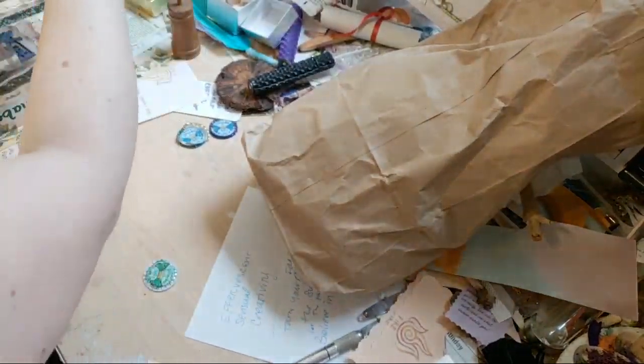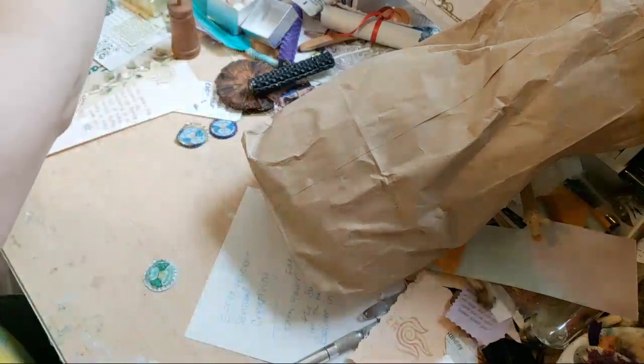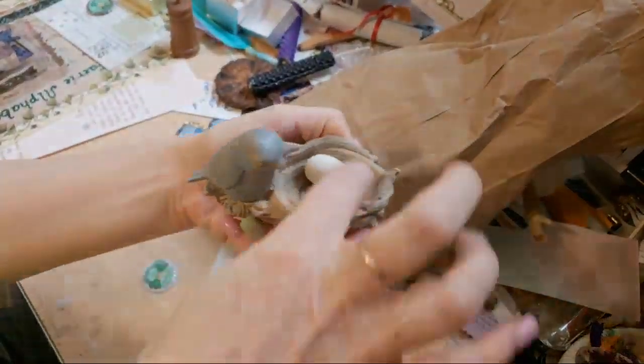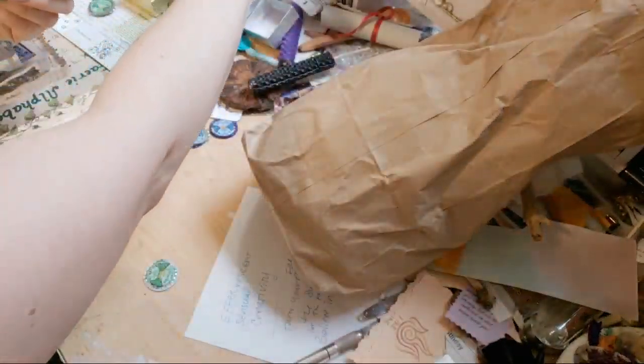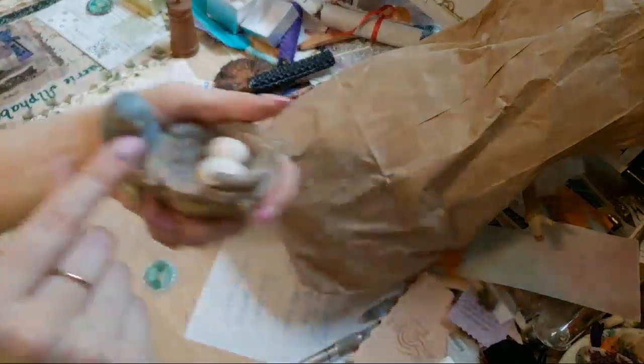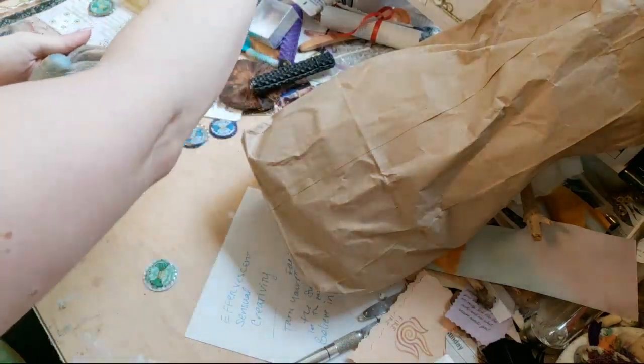This is for me. I knew that these little eggs were coming, so I bought this tiny little bird display so that when I do my photography for listing them in my Etsy store, they have a cute little bird nest that they go in. Oh, isn't that adorable? See? Maybe I should just save one and paint it for myself. That would be pretty cute.